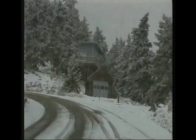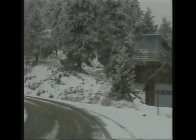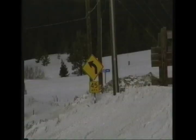Correct corner speed depends on several things: how slippery the road is, how a curve is banked, and the condition of your tires. If conditions are really bad, a good rule of thumb is to cut the posted curve speed in half. If the sign says 45, make sure your vehicle is not going faster than 22 when you enter the curve. Brake, steer, and accelerate one at a time.